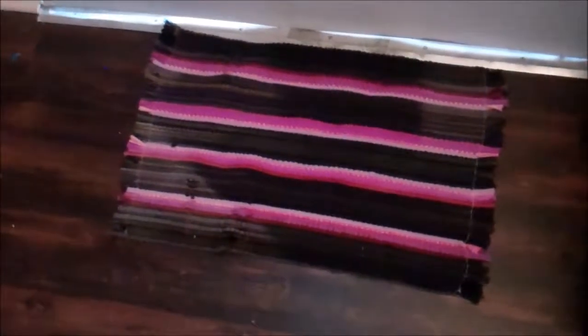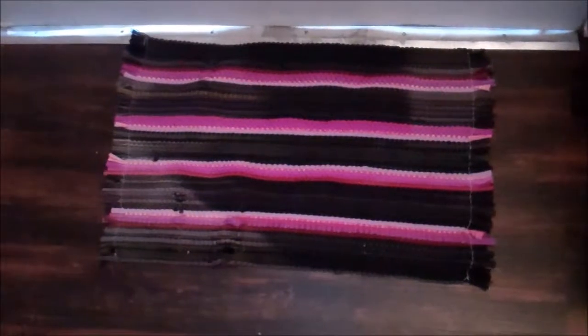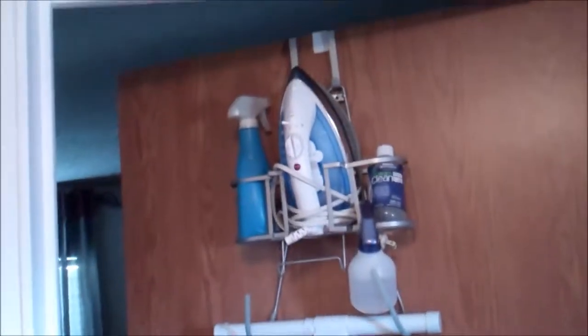This is actually something I found outside the first day I was in here. It was like the people who used to live here left it, so I just washed it and put it there. I couldn't put it at the front door because the door opens and messes with it, but we never go out this back door. And then there's a laundry setup thingy there.